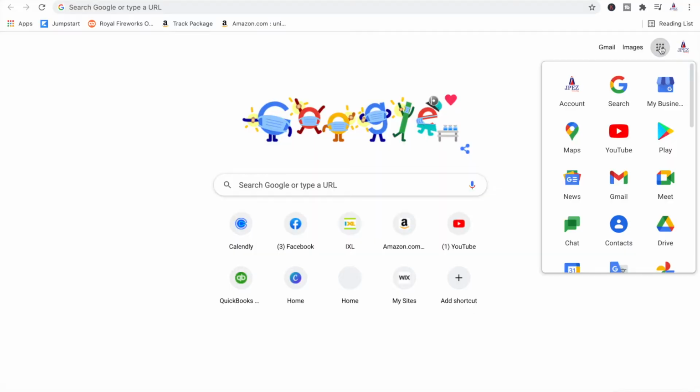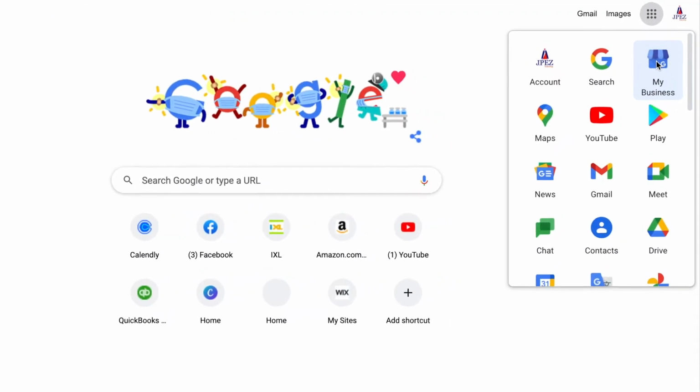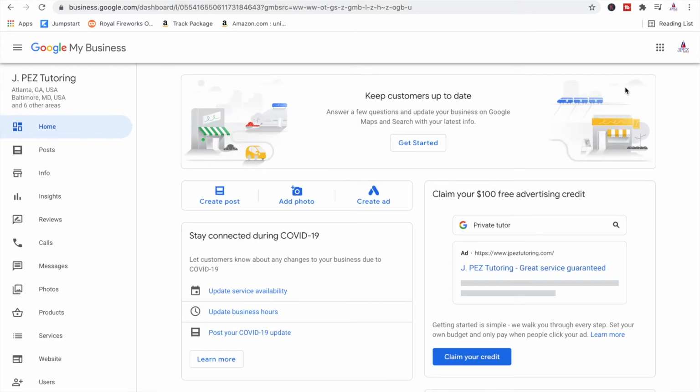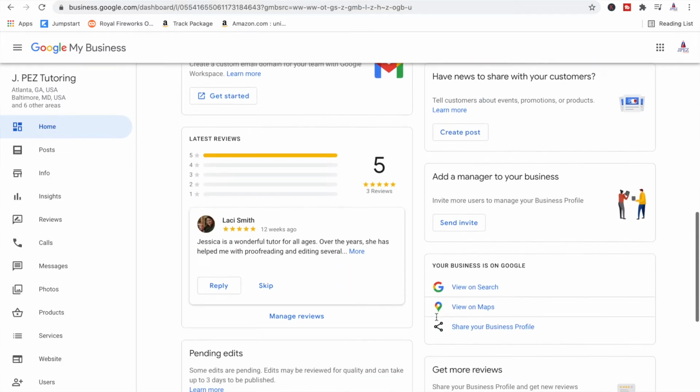So let's look at how we actually leave a Google My Business review. Of course, I'm in the online tutoring world, but this works for other companies as well. If you've previously registered your business through Google, you'll be able to access the blue Google My Business icon from the drop-down menu. Be sure to keep your Google My Business page updated. Google makes frequent changes, so check this out from time to time to keep your business info relevant.